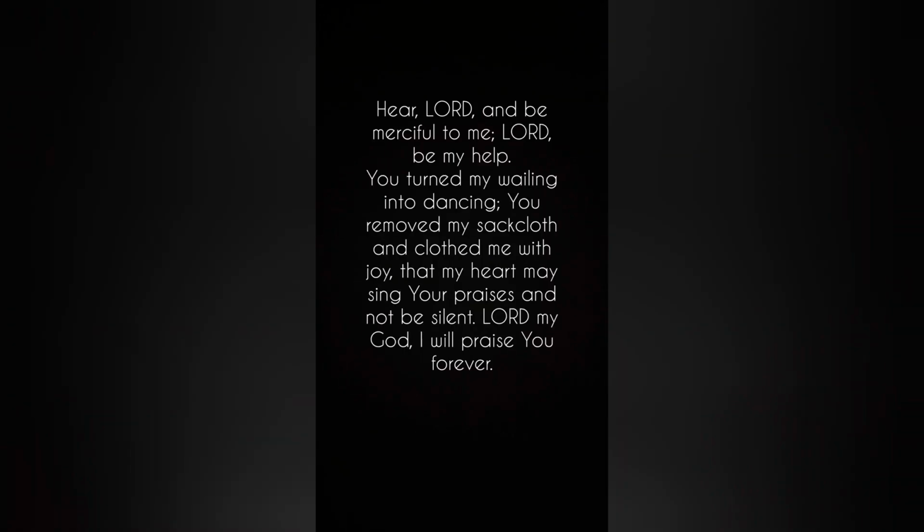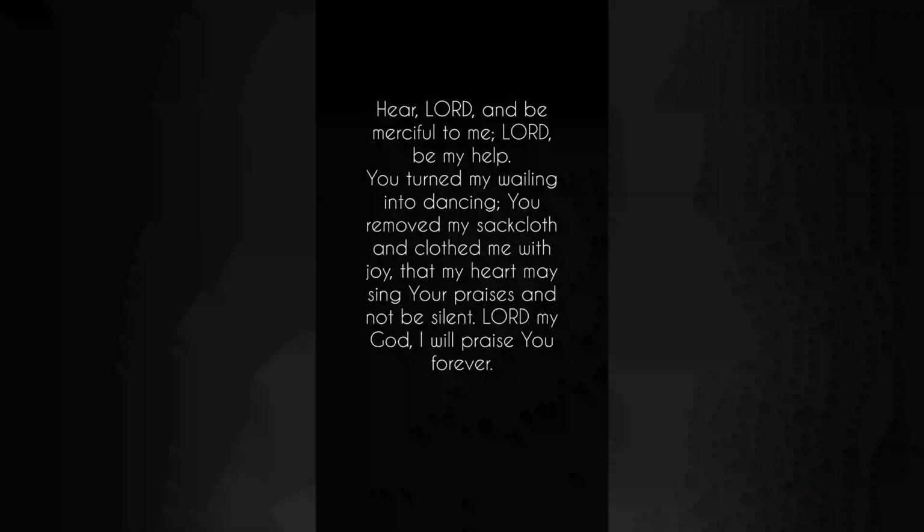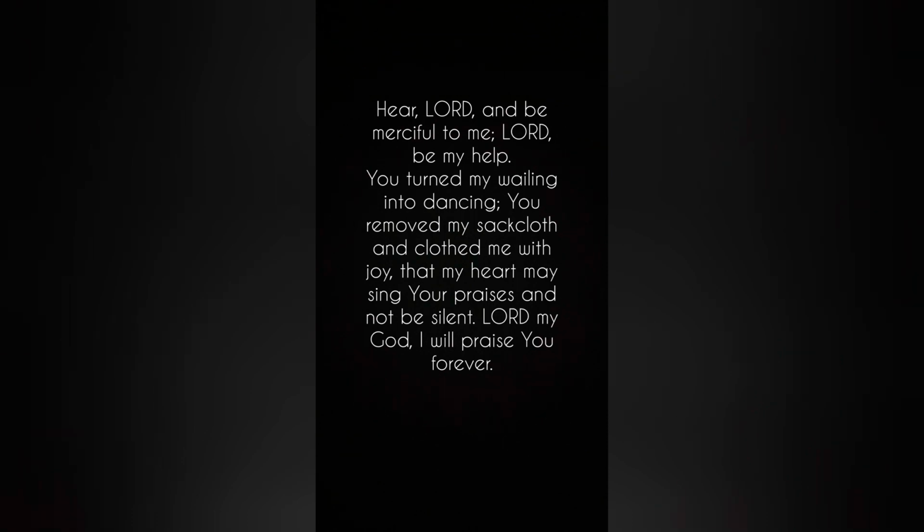This is in Psalm 30, starting in verse 10. Hear, Lord, and be merciful to me. Lord, be my help. You turned my wailing into dancing. You removed my sackcloth and clothed me with joy, that my heart may sing your praises and not be silent. Lord my God, I will praise you forever.